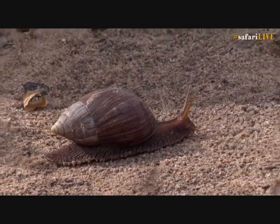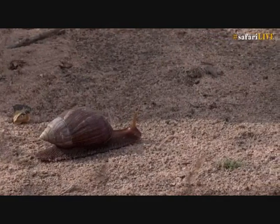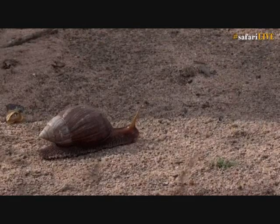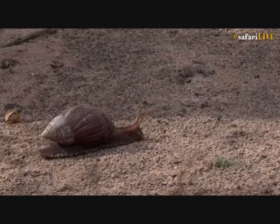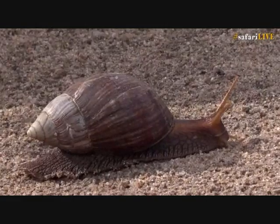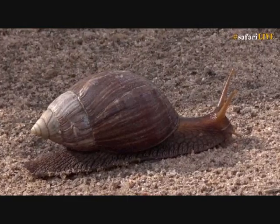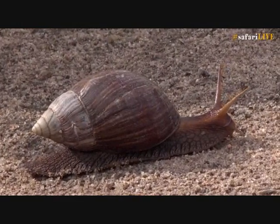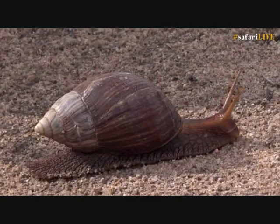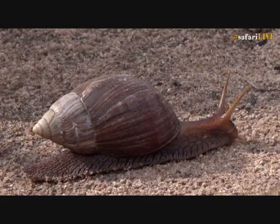1, 2, 3, 4, 5, 6, 7. Okay, I'm going to guess here, because I can't be bothered to wait for it to get all the way to the finish line, that it's probably going to take about 30 seconds to cover about 10 centimeters. So that's about 20 centimeters per minute. That's its speed. In kilometers per hour, that would be slow, give or take a couple of units of measurement. You can do the math for me in a moment. So to cover about 20 centimeters would take this land snail about a minute.